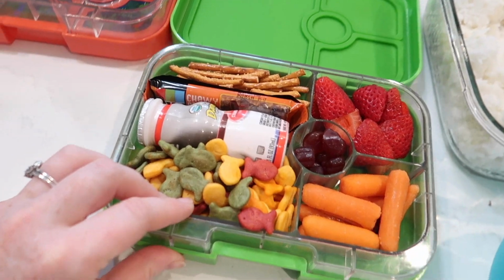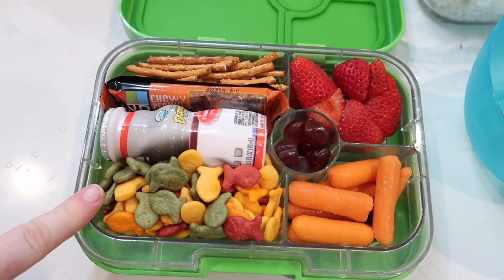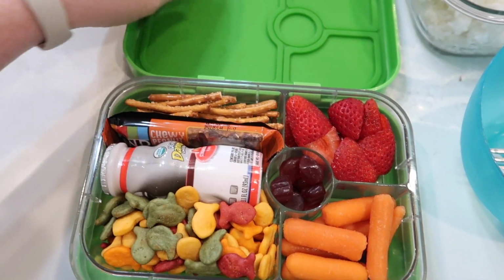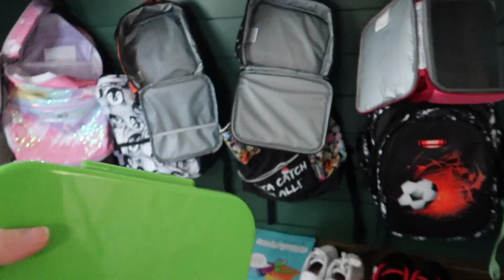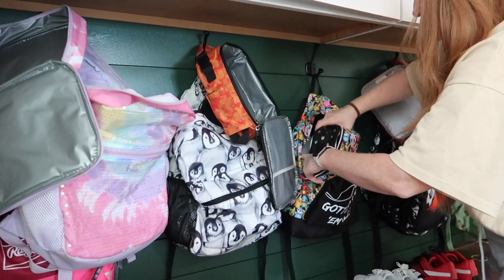Kaden's is done. So every day he has pretzels, a protein bar, yogurt, goldfish, carrots, strawberries, and fruit snacks. That's what he likes. One down, three or four to go. I don't know if Lilia is having hot lunch today. I'm gonna sign his planner. I should have put my makeup on or something. I was not really expecting to do this morning. Just picked up my camera and started going.